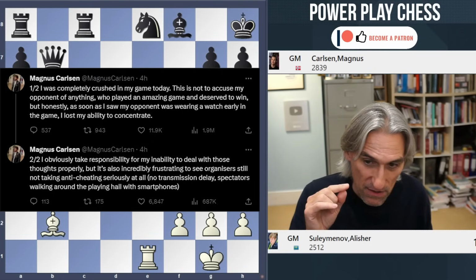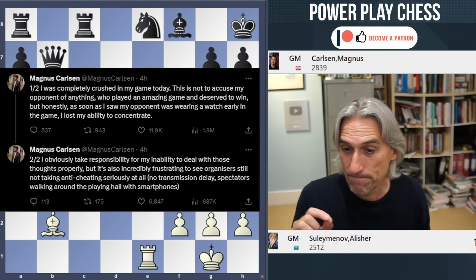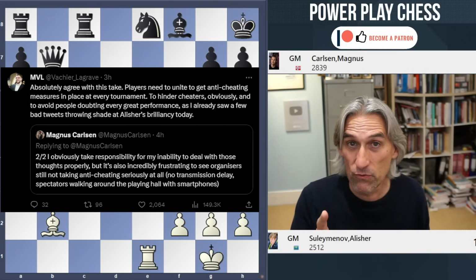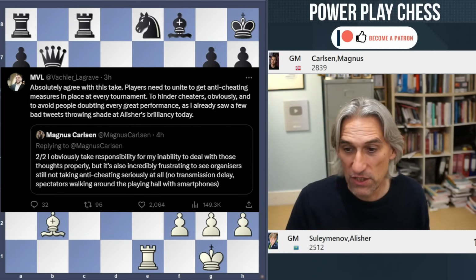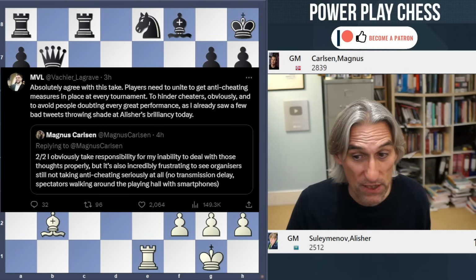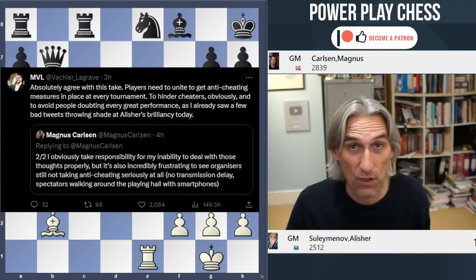And it's interesting that another of the world's top players came in afterwards and said this. This is Maxime Vachier-Lagrave. Maxime said this: absolutely agree with this take, agrees with Carlsen. Players need to unite to get anti-cheating measures in place at every tournament. To hinder cheaters, obviously, and to avoid people doubting every great performance, as I already saw a few bad tweets throwing shade at Alisher's brilliancy today. So that's interesting. It works both ways.